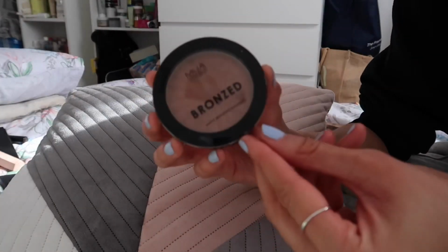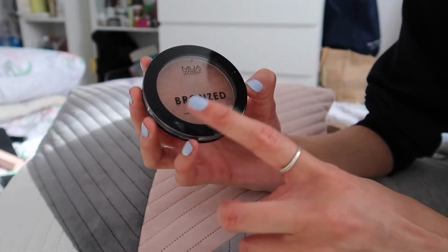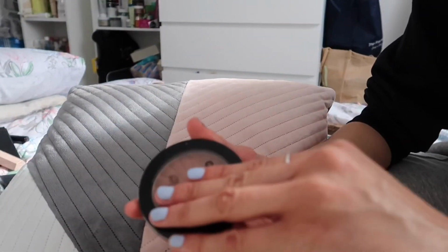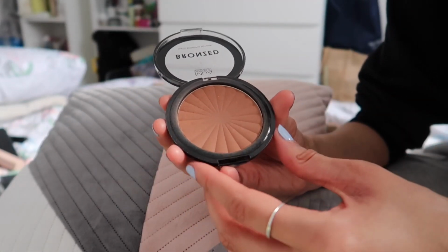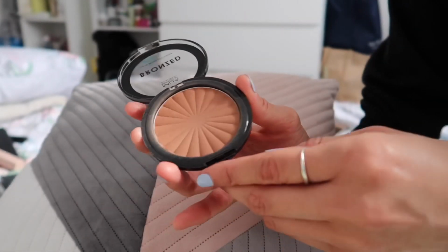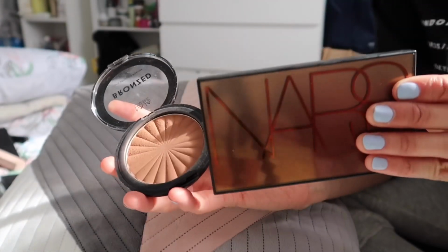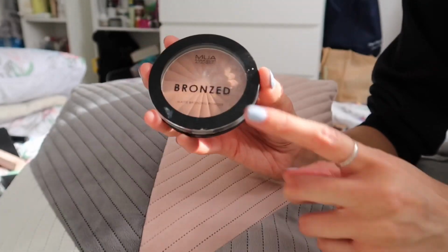I have an MUA bronzer. You guys can see I tend to like my drugstore bronzers. This is the Bronzed Matte Bronzing Powder in the shade Solar 120. I'm going to keep this one. I think I only have this in this shade. I'm sure I had a few others. I'm just going to keep this for my eyeshadow looks. I wanted at least one bronzer that I could keep for my eyeshadow looks just because I can get through it quickly instead of having to use a £40 bronzer to then take off 10 minutes later just because I filmed. Yeah, I'll just keep this one.